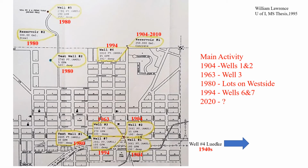This map, again taken from Lawrence's thesis, shows where all of our wells are within the community that we have now, and I've added in the dates that they were drilled. And you can see they concentrate essentially in 3 major time periods or areas. This is the old pump house with wells 1, 2, and then next to it is number 3, and then well number 7, which was drilled as an experimental well a number of years ago, had pretty good yield in it for a while. But it had contamination problems. And all of these wells, that's our problem, is we have contamination problems in them.